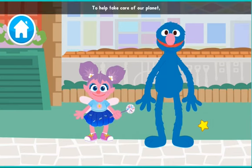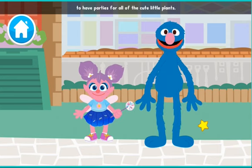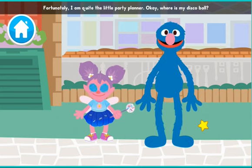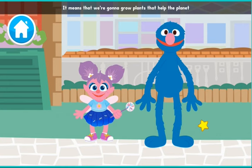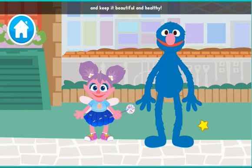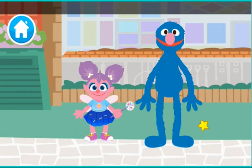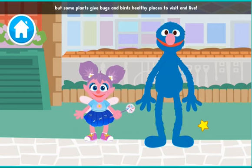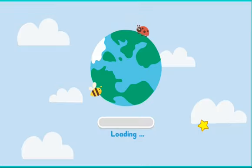To help take care of our planet, it is important to have parties for all of the cute little plants. Fortunately, I am quite the little party planner. Okay, where's my disco ball? No, Grover. It means that we're gonna grow plants that help the planet and keep it beautiful and healthy. Do not all plants help the planet? Yes, but some plants give bugs and birds healthy places to visit and live, which helps the planet even more.